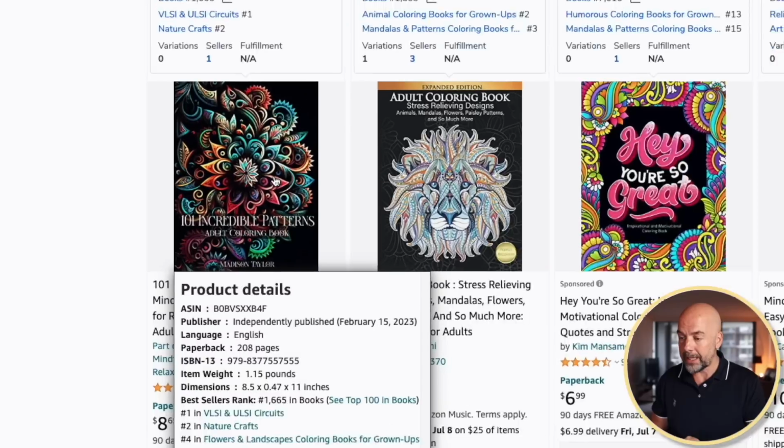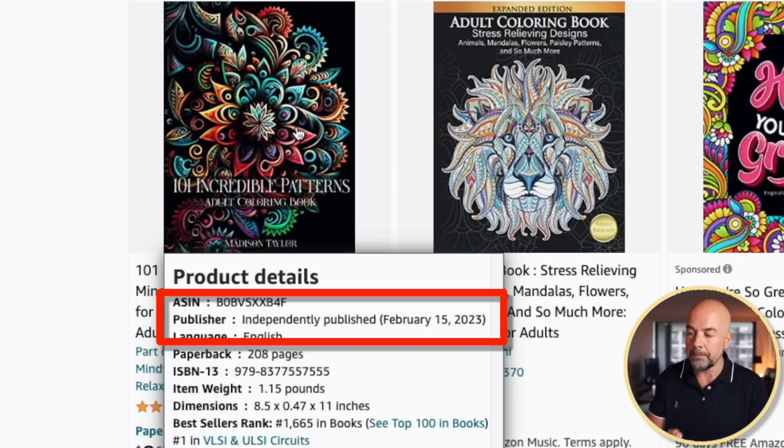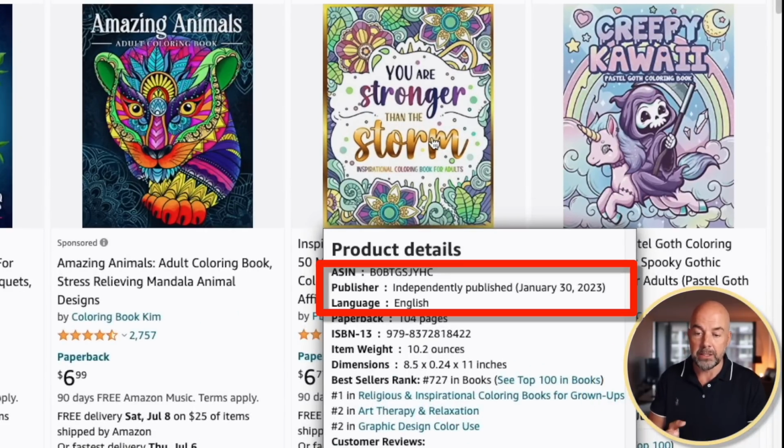So straight away we can see here we've got one book says independently published, that means KDP, and it was published in 2023. And we can continue to scroll down and here we have another book published again in 2023 and independently published. Now I'm not going to waste your time by just scrolling through the whole page and looking at all the results, but you'll find as we scroll down there are actually 10 newly published books on this first page that were published this year.